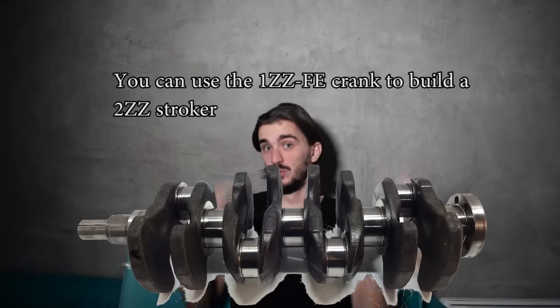Another thing you can do with the 2ZZ is significantly increase the bore. Why? Because of those pesky MMC liners again. But you can increase the stroke. How? 1ZZ crankshaft, of course. It has more stroke, but it is going to require modification and custom rods and custom pistons and so on and so forth. So you're probably getting what I'm trying to say.